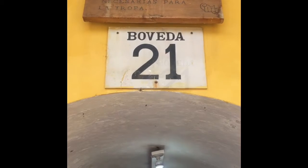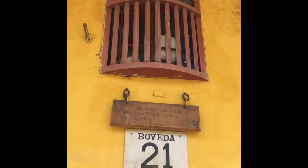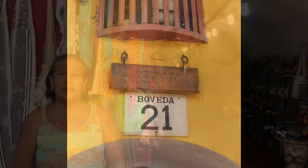That's it. That was the room of the brigadier in charge of the boats. Well, as you could see, these are the walls that were the last military construction to close the walled city. But today, from 1950, there is a beautiful handicraft store.